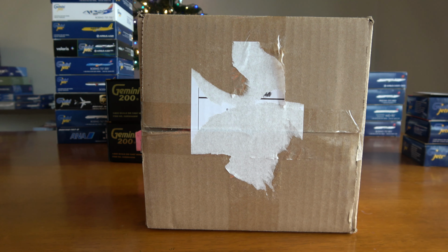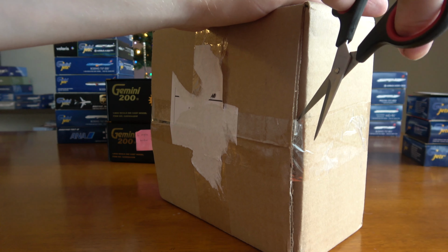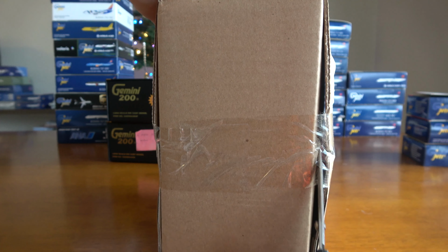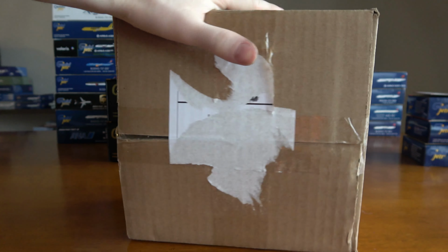We got a bunch of models and we're going to start with this box here. This is from the Midwest model store. It is the last two models I need to determine the best models of the year. I already have most of the models that I want, but I'm trying to determine what the best 777 is.